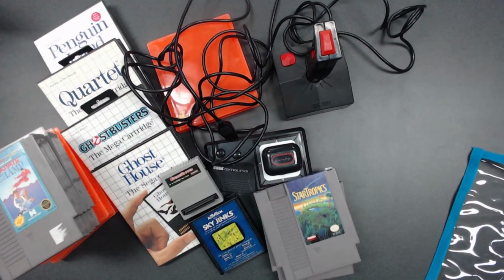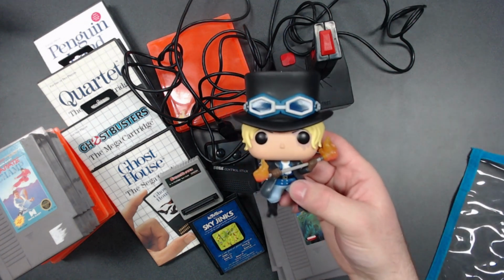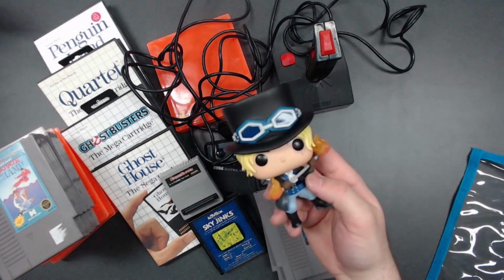That wasn't all. There were also some other cool things that wound up finding their way there. I've got a buddy that's kind of into these things. So I found some Pop figures, and I have no idea who they are, but there's this guy who's pretty cool. He's got a top hat, like a flame thing. I thought it was pretty neat.